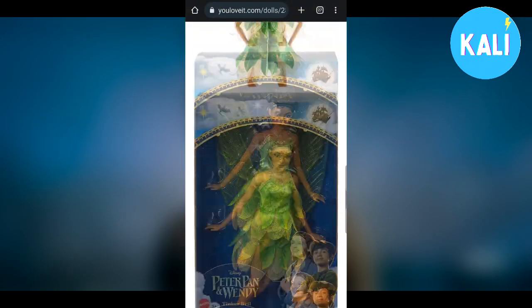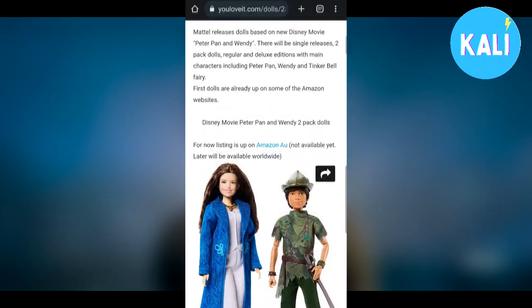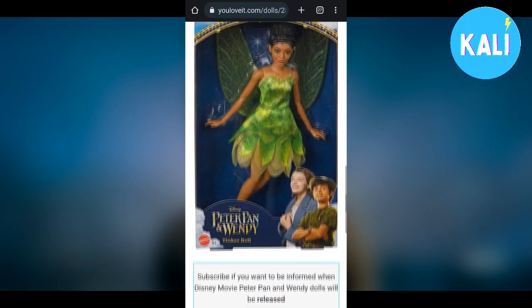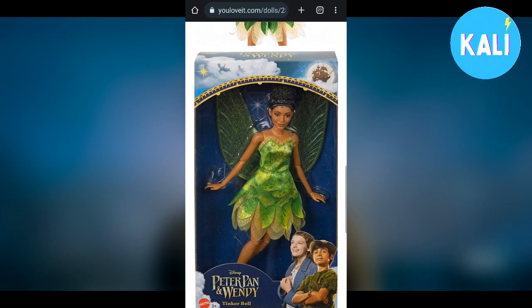Let me see if You Love It has any details on the actual release date. Nothing on the release date yet, but remember, always check back on here as a resource, or if I find out, I'll post it in the community tab. But as far as this, I am loving the doll.